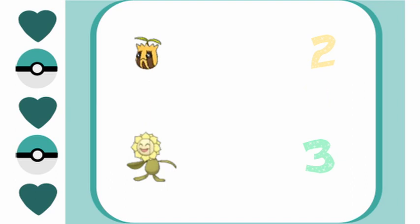Oh, Sunkern and Sunflora, you're both such cute Pokemon, but why do you barely change? Especially Sunkern. At least I can tell Sunflora is different, but it's not that different. Sunkern gets a 2, while Sunflora gets a 3.